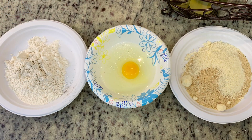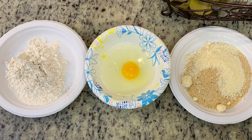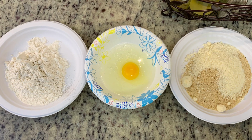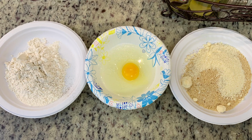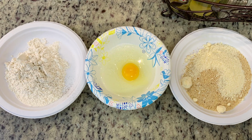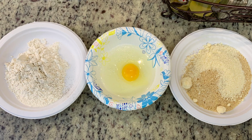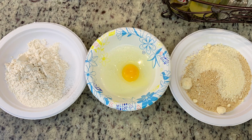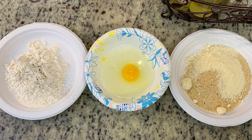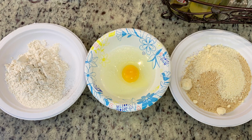Now I've got the oven preheating to 375 degrees. Here I've got 3 dishes. In this first dish, I have some flour with just a little bit of salt and pepper. The second dish has an egg with just maybe a tablespoon or 2 of water. And then in the third dish, I have some plain breadcrumbs that I added a little bit of Parmesan cheese to. And I'm going to whisk the egg and the water together, stir up the breadcrumbs and Parmesan cheese, and stir up the flour with the salt and pepper, and then I'll dredge my chicken.